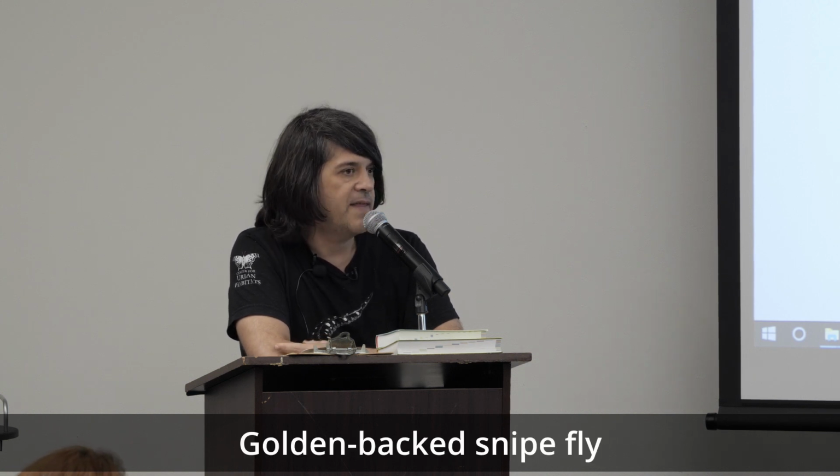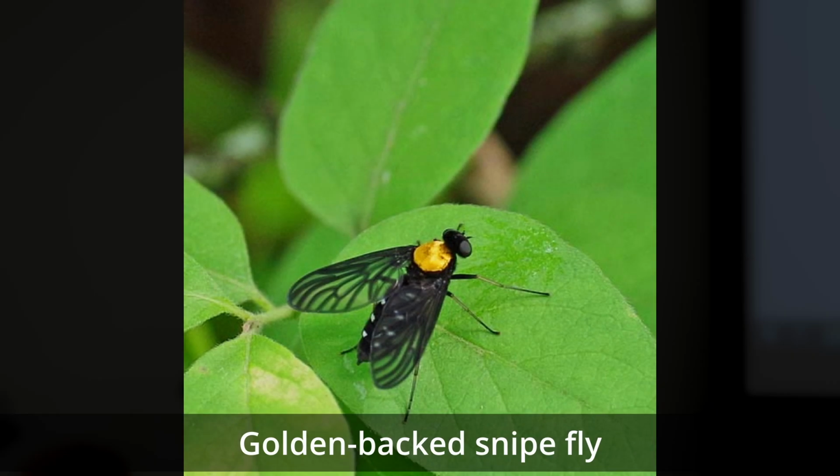This is another one that I'll often see sitting on a flower, but I just thought it was pretty, so I wanted to include it. This is the golden-backed snipe fly. They're actually predatory on other flies mostly, and they'll hang out on or near a flower, wait for creatures to come up, and then grab them, kill them, and eat them.